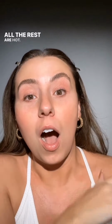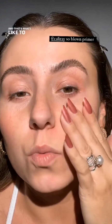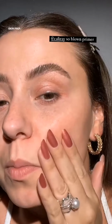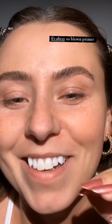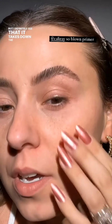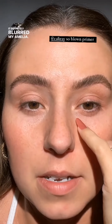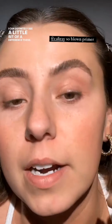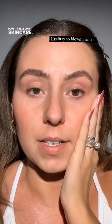Okay, so I have this primer, and you don't see me use primers a lot, but this one is just full of skincare. That's what I like to wear underneath my foundation as a skin prep. But this is actually really blurring. Obviously, it's not like blurred hair, but I definitely see that it takes down the shine, and I feel like it's a little bit more blurred. It definitely blurred my milia. I can definitely see a little bit of a difference there, and it looks really nice. Plus, it feels like skincare.